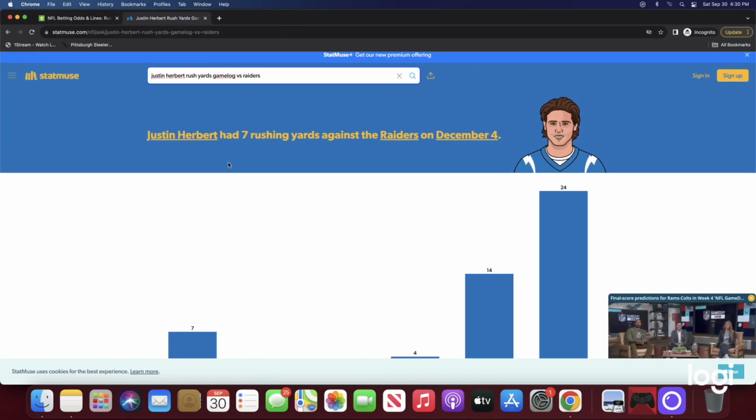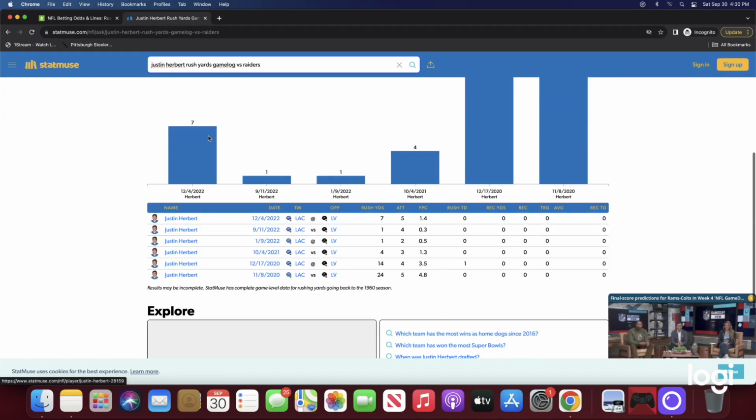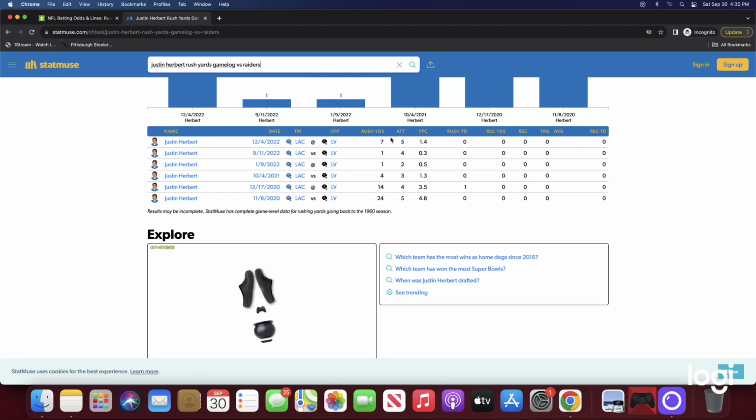And if I do head over to statmuse.com and I type in Justin Herbert rushing yards game log against the Raiders, and I scroll down, as you guys can see, I take a look at the chart and the yards and stuff, and I go over to attempts, he's only been under this line once. He hooked right here against them in 2022, but other than that, ever since 2020, he's been over this line with 5, 4, 3, 4, and 5 as well.